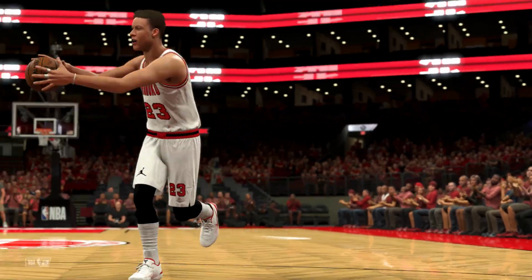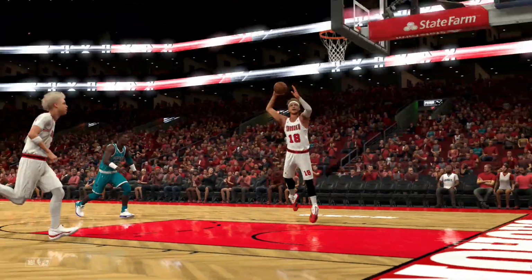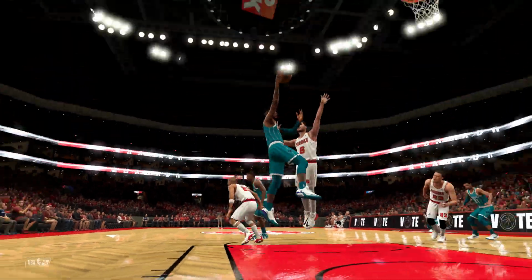Taking a look at this home squad, Kenny, what's your viewpoint? Well, they were completely in rhythm shooting the basketball. Just watching the flow of their offense, everything clicked into place. Fantastic shot selection. They took advantage of everything the defense gave them.